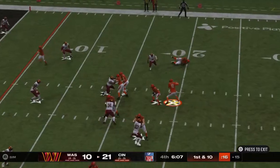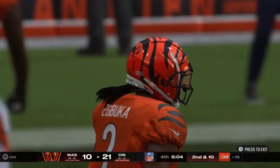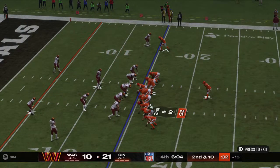From the red zone now. He had it for a moment, but a great defensive play to jar it loose. Incomplete. Couldn't connect on 1st. It's 2nd down.